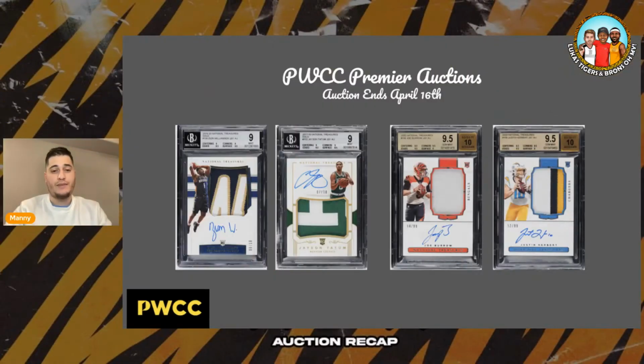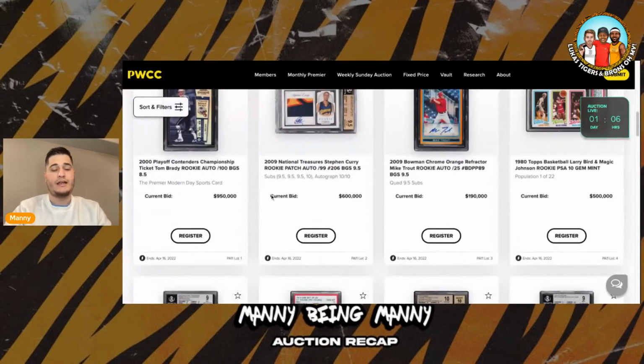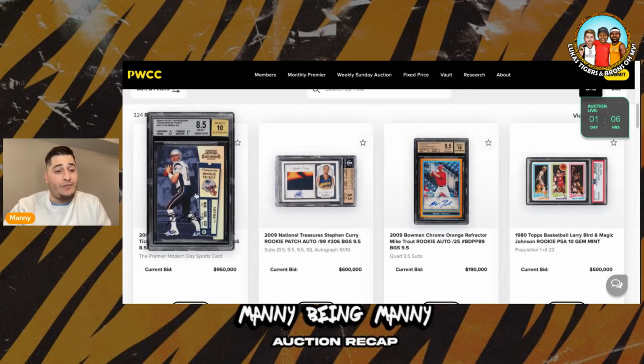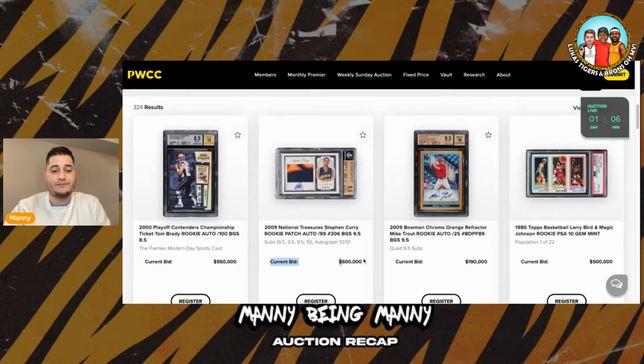Let's go back to here, and that's the premier auction. There's a lot of good cards on the premier auction. We could take a little short scroll if you want. Let's do that right now. They're featured on lot 1. It seems like this Tom Brady out of 100 BGS 8.5 auto is going for 950. This one's going to break $1 million. You have the Steph Curry 9.5 at 600,000.